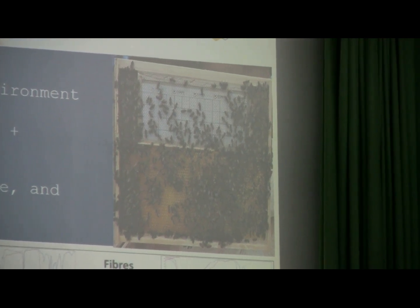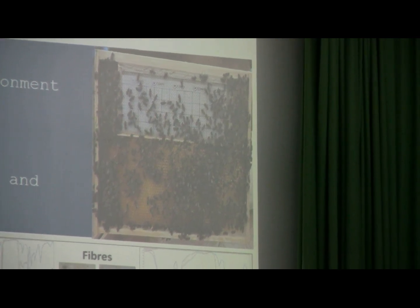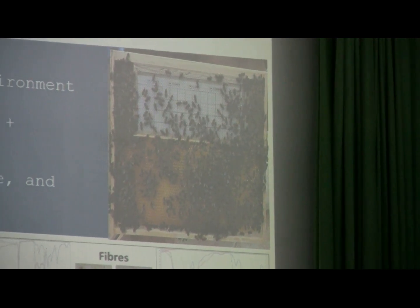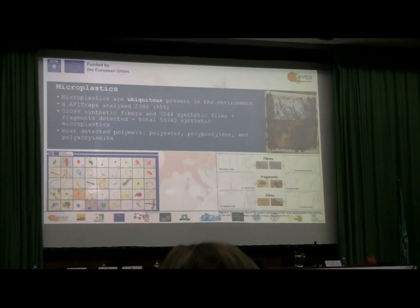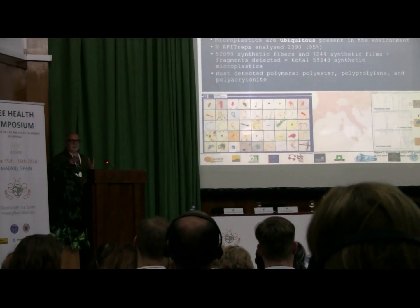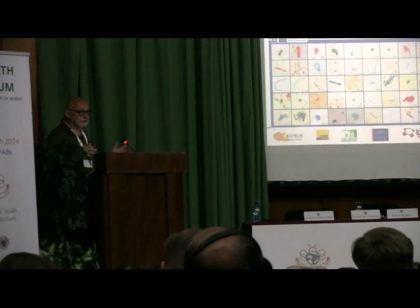Actually, the honeybee colony is breathing. There's an air movement constantly. Bees are pushing out air and letting in air for the oxygen, and for the temperature regulation, and because of the temperature deviations inside the colony, because it's warmer in the brood nest than outside the brood nest, there's also constant air movement. And every cubic meter of air that we are breathing contains microplastics. So also what the colony is breathing contains microplastics.